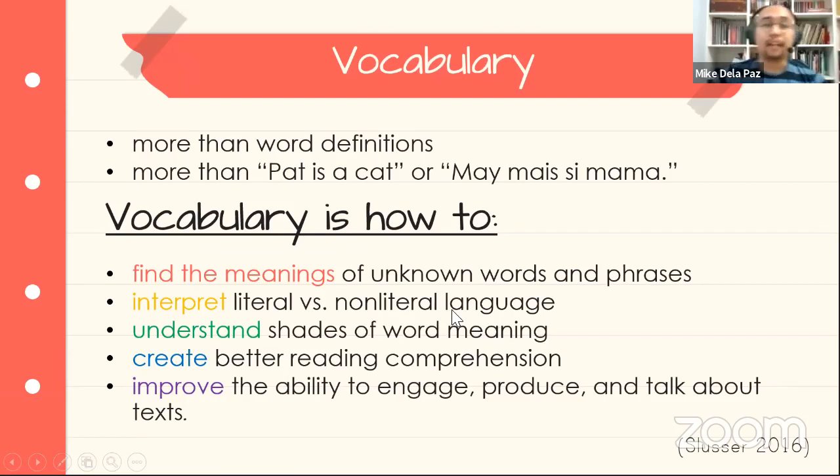Okay, vocabulary is how to... These things include find the meanings of unknown words and phrases, interpret literal versus non-literal language, diba? Sa literal and non-literal language, sometimes literal sinasabi, pero hindi naman pala yun yung meaning niya, kaya ang daming misunderstandings, right? You also have to understand shades of word meaning. Shades meaning the way it's used in a certain context. It will also help you.